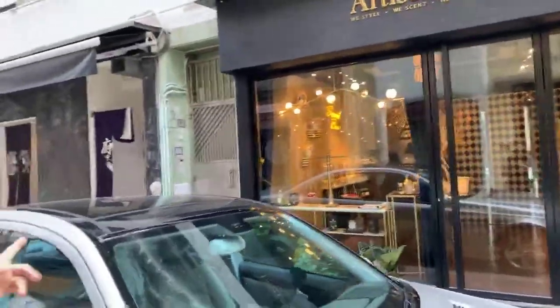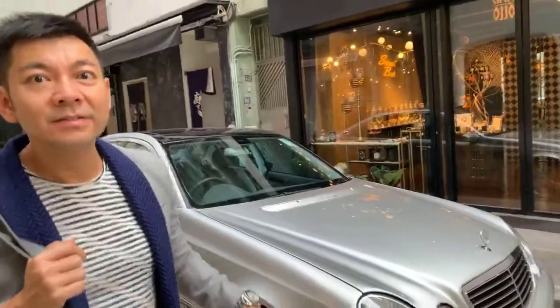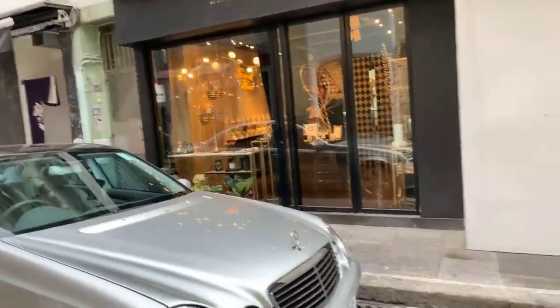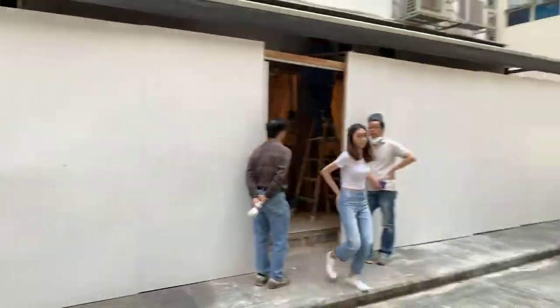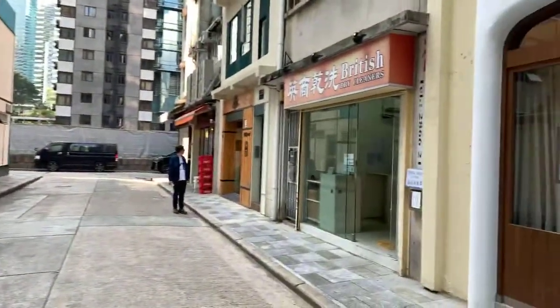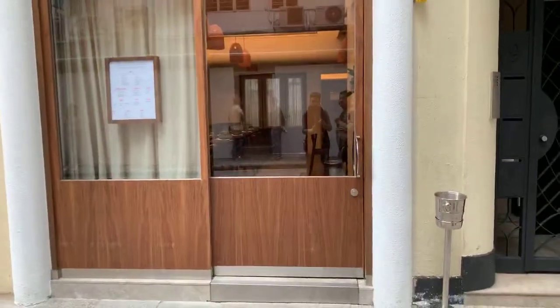They sell the scent, huh. Like some perfume stuff. Perfume. Oh yeah. Could it be like a perfume? Yeah, perfume. And this is a rat.